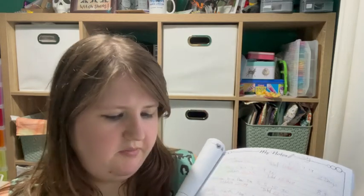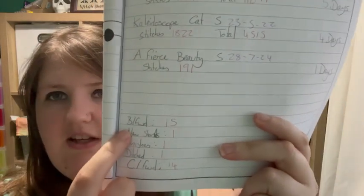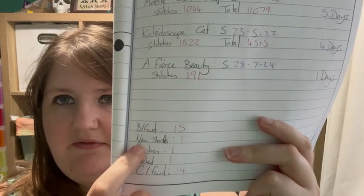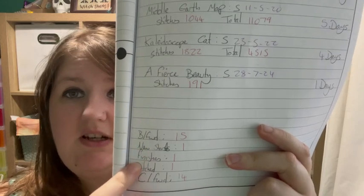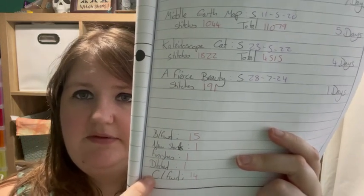And then at the bottom, so if we go back to July, at the bottom of the page I am doing just a little summary. So coming into July I had 15 projects. I had 1 new start, 1 finish, I did ditch 1, and carry forward is 14.